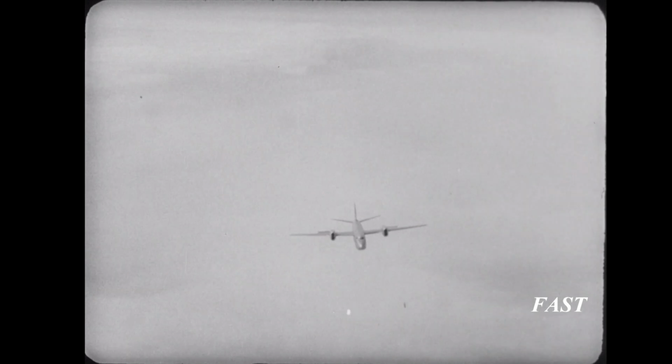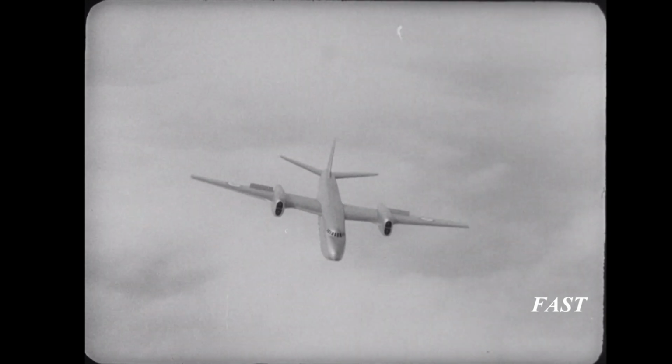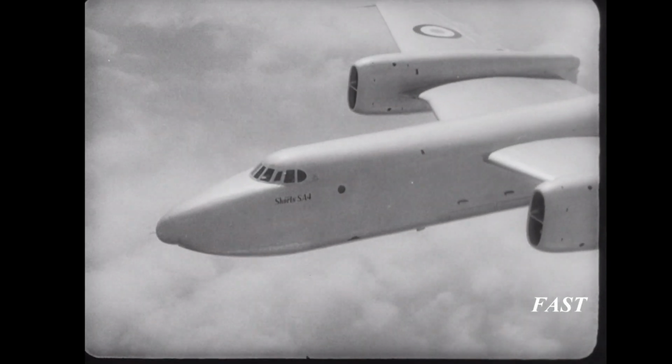The Short SB4 jet bomber, of which two have been built, has its four engines in pairs, one above the other. It will have an important part to play in high-altitude research and the development of new equipment.